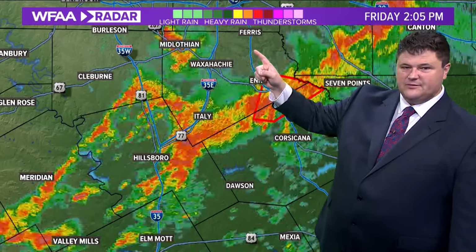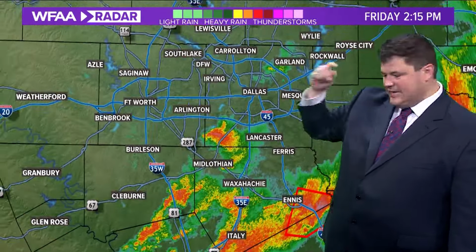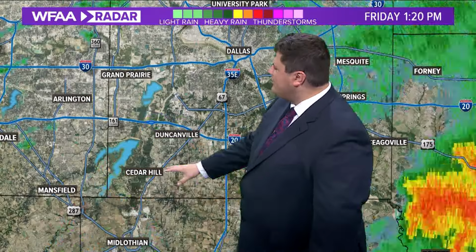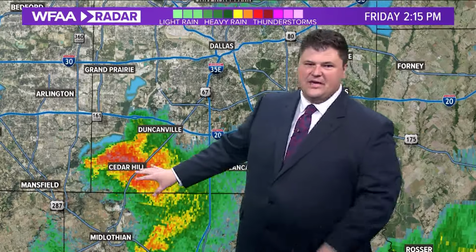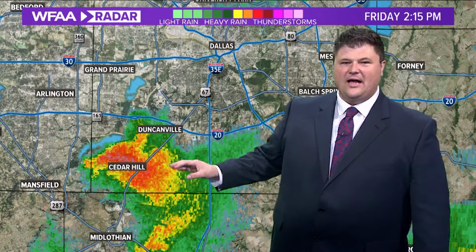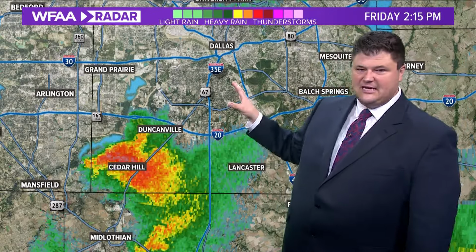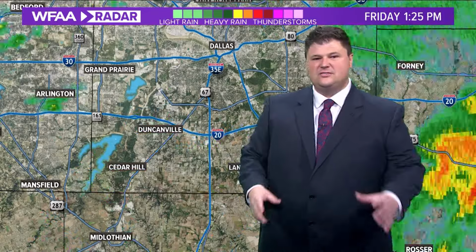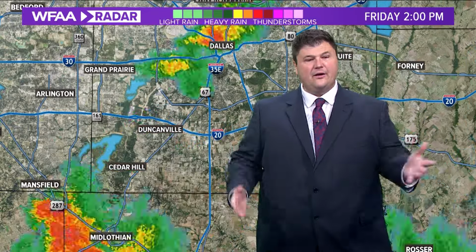Can we zoom into that thunderstorm, if you don't mind, Jason, into southwestern Dallas County? Right now, this is near Cedar Hill. I will say this would be a young storm, if you will. This will be moving into downtown Dallas very shortly. We'll keep a very close eye on this. Like I said, any storms that pop up could quickly become severe.